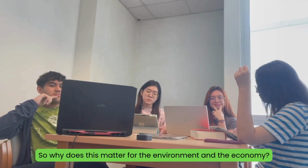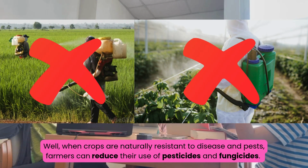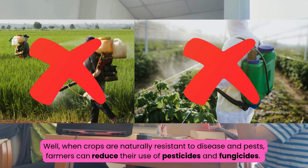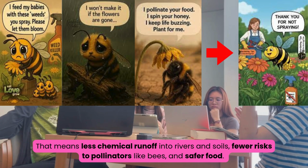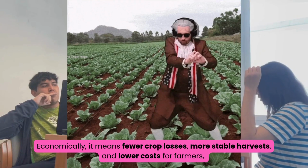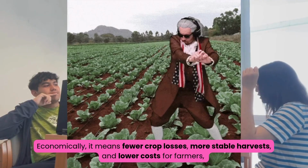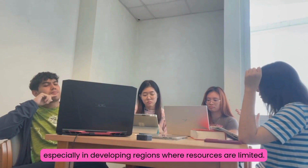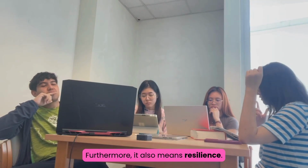So why does this matter for the environment and the economy? Well, when crops are naturally resistant to disease and pests, farmers can reduce their use of pesticides and fungicides. That means less chemical runoff into rivers and soils, fewer risks to pollinators like bees, and safer food. Economically, it means fewer crop losses, more stable harvests, and lower costs for farmers, especially in developing regions where resources are limited. Furthermore, it also means resilience.